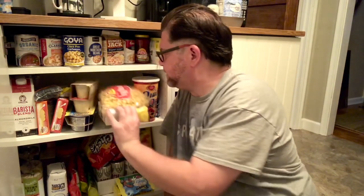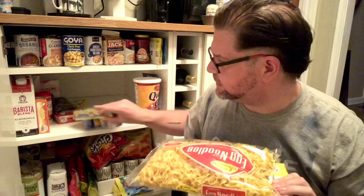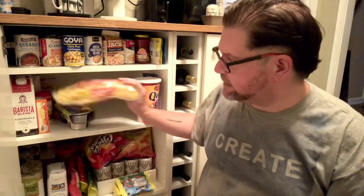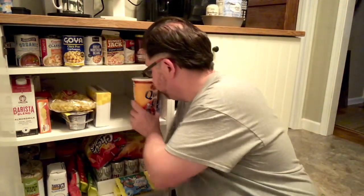Also, I grabbed a package of these, whoopsie, I'll just push it all back so it doesn't fall. Egg noodles, again, I have some frozen meatballs in the freezer, and the egg noodles with some marsala sauce or something makes a really easy dinner. Taco shells, again, for taco night, also got those at Dollar Tree.